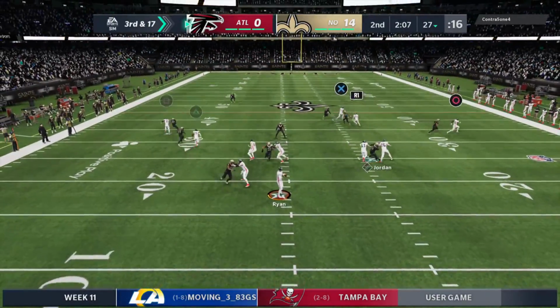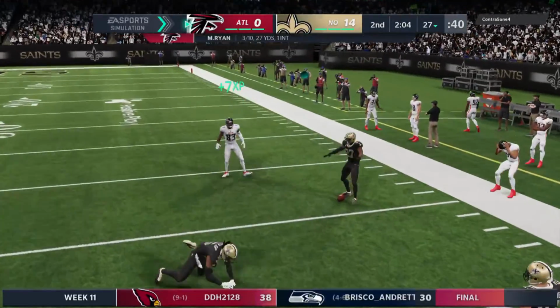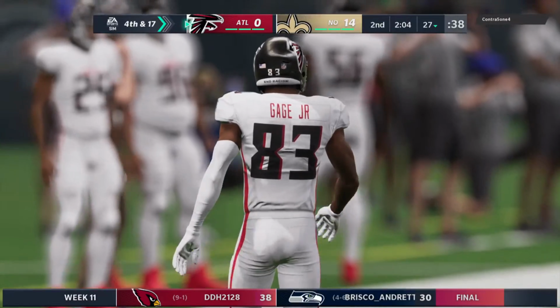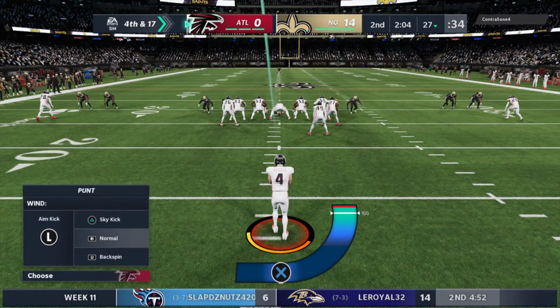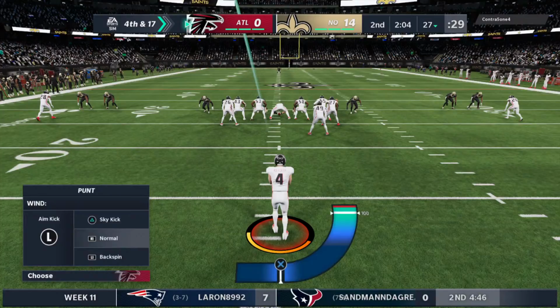From the shotgun, Ryan. And that will be incomplete. The passing game not in sync here early. And now it's 4th down. It's always a goal, and it's really nice defensively when you can rally to the football and make sure there's enough contact to force an incompletion. Force an incompletion and force another punt.